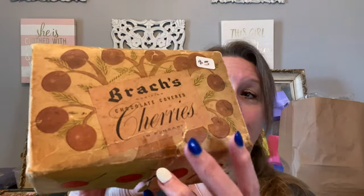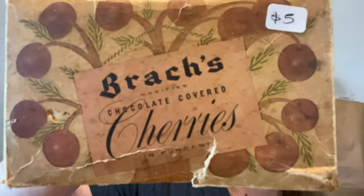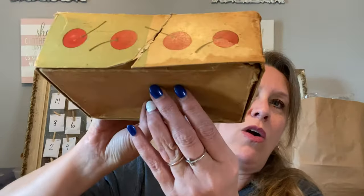Here is another Brock's. Now, this one was also marked 10 and then marked 5. Maybe this one is older. I like the graphics and the condition of the other one a little bit better. There is nothing inside of this one. This one I might use maybe as an add-on or something. Now, it's probably older, but you can see the wear on this box.